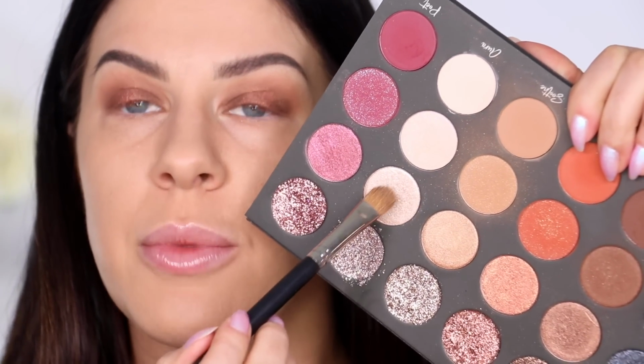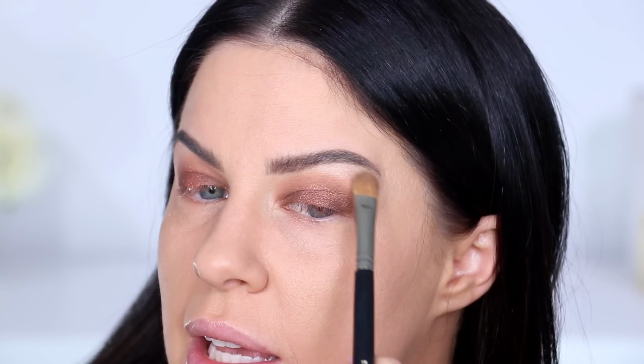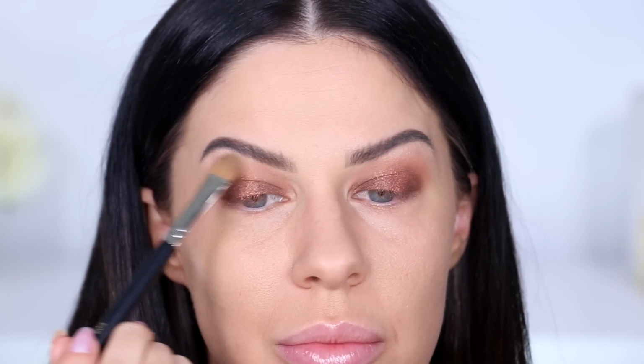And for the brow bone, I'm going to go in with the metallic formula. Is that what it's called? Yep, the metallic formula from the Aura Story. It's a very soft champagne shimmery color. I'll pack that up there. And then we'll just smudge that same light brown through the lower lash line. So it's a pretty simple eye look, but very pretty and very easy to recreate.